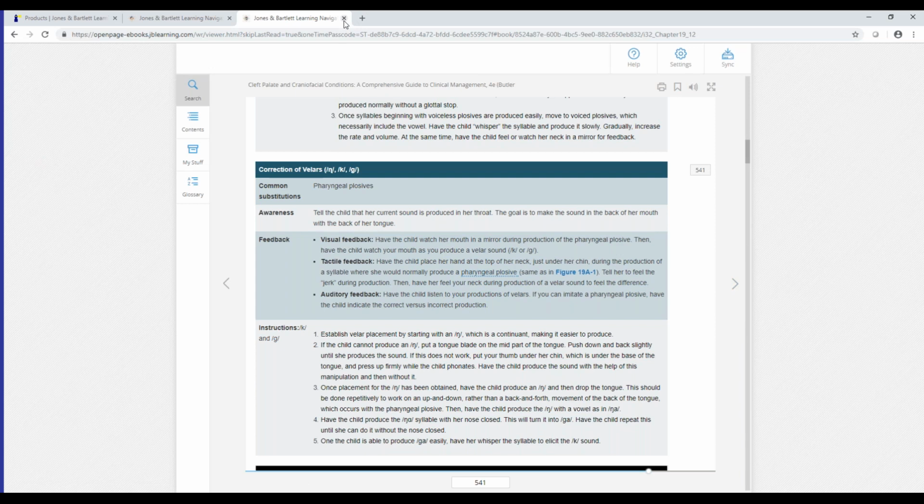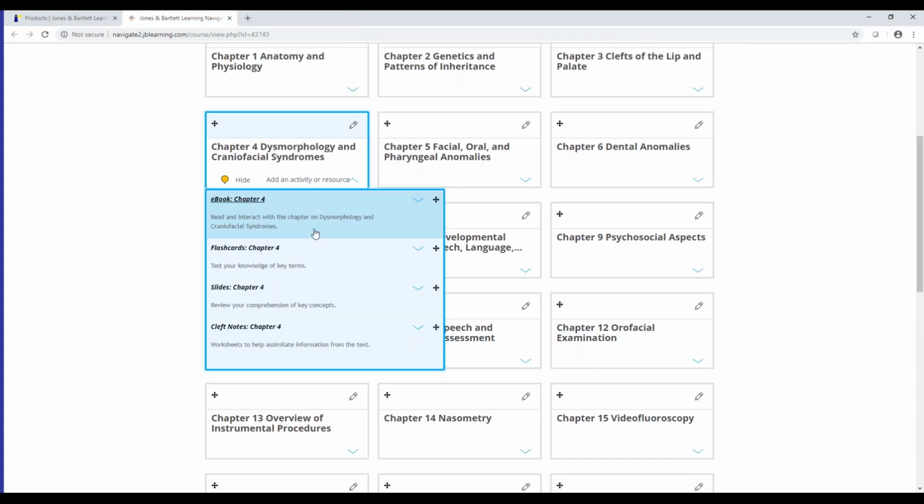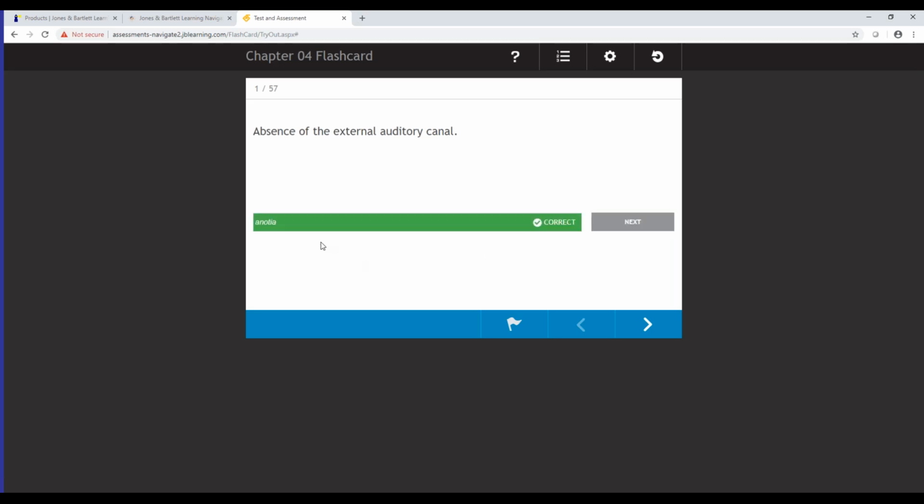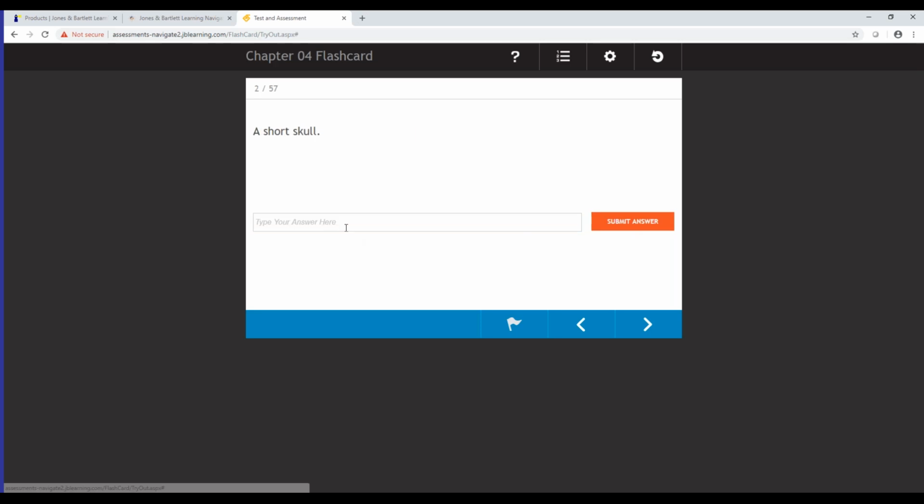Okay. Thank you, Ann. So if we go back to the course, next thing you'll notice, and each chapter has one, except for the last chapter in the book, is the flashcard. So this is going to go over the glossary terms within the book. This is a really nice way for students to go through and practice the glossary terms. It'll give them the definition, and then the student will come over here, put in the answer, and then they can see if they got it right or wrong. And then they can continue on and do the next one.